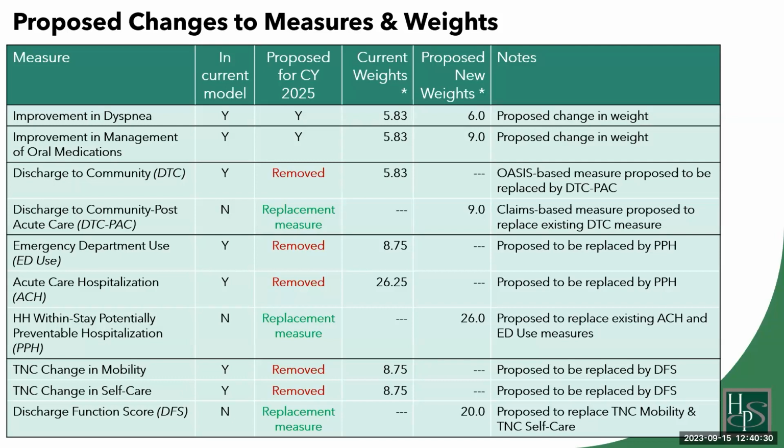the value-based purchasing model, and it will be replaced with the discharge to community post-acute care calculation. And I'm going to show you what that is in a few minutes. And that will be a 9% impact on your total performance score.